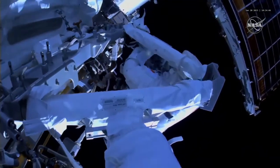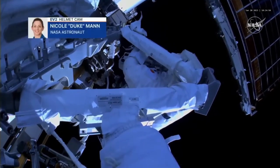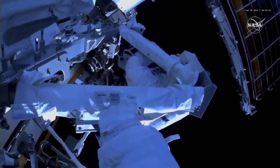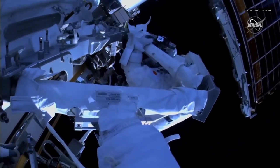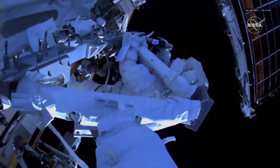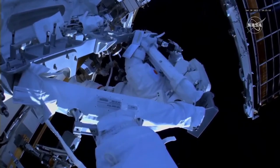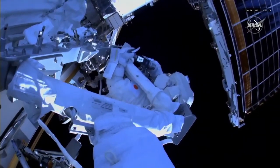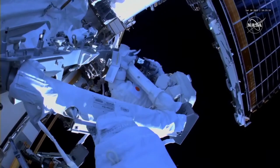From this view of Duke's helmet camera, we can very clearly see the full build of the upper triangle. They've put 2 of the 3 sections of the triangle together. Now the two of them are working together to install the final part, with Nicole Mann, Duke, able to hold the one side of the strut. Koichi Wakata has great access to that final part of the upper strut. That's the right side of the upper triangle.